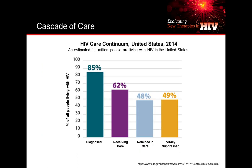We talk a lot about this concept of a cascade of care. And this has been promoted in other fields as well. We're seeing it spoken about a lot in hepatitis C.